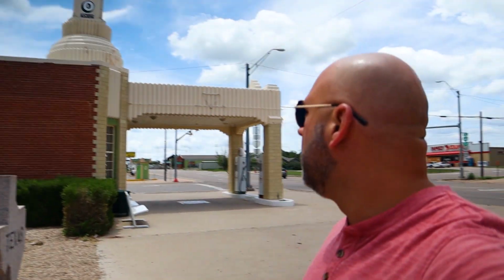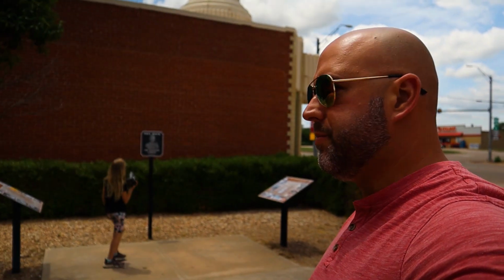All right, guys, we just finished the tour of the U-Drop Inn and the Conoco Tower. Apparently, Elvis Presley ate in the inn. They got the original booth that he sat in when he was here. So we got a picture in front of the booth. That was pretty cool. My mom's a big fan of Elvis Presley. I like some of his music, so that was neat. It was a cool experience.